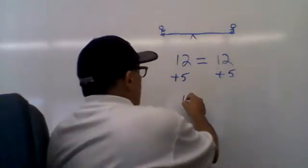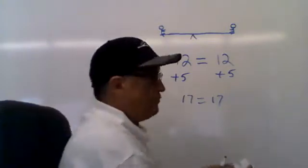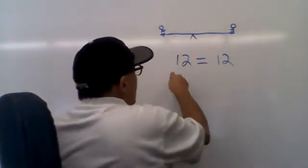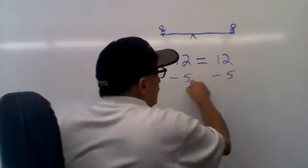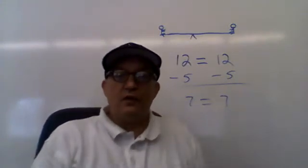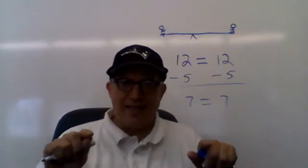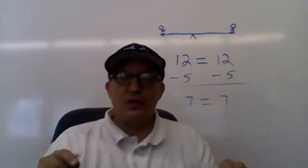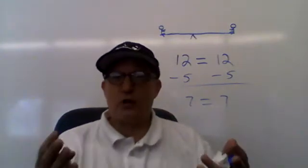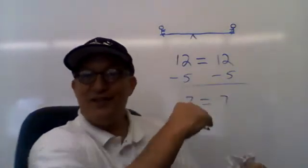17 equals 17. If I were to subtract 5 from each side, minus 5, then we have a new true statement of 7 equals 7. And by the way, we sometimes say that an equation is in balance. It's balanced. When we receive the algebra equation, it is balanced. How do we know that? The equal sign. The equal sign tells us that it's in balance, like the seesaw.